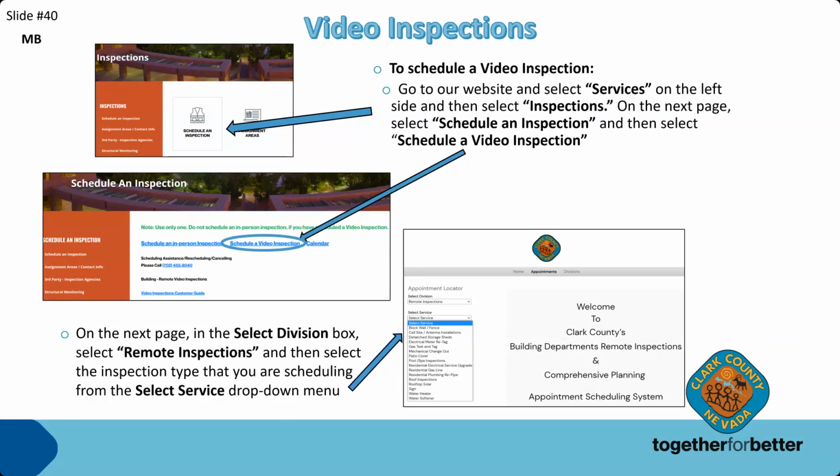Then you do the drop down and select which remote inspection you're scheduling. And that'll take you to a calendar, and you can select the date and your 20-minute window. And an inspector will call the contact that you put on that inspection request in that 20-minute window to perform the video inspection. Again, it's only eligible for certain limited scopes, so you can't do everything under video, unfortunately, or fortunately for us. Okay, next slide, please.